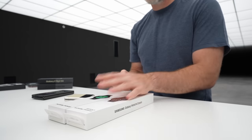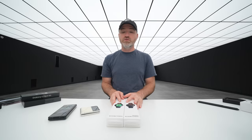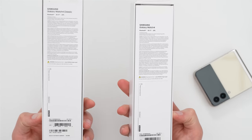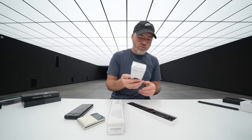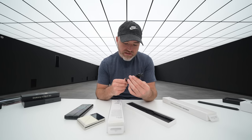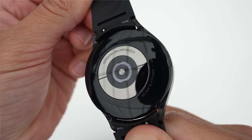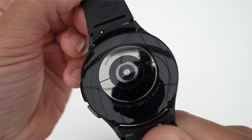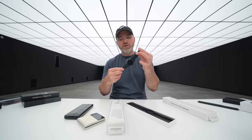We also have the new watches as well, and I have the retail packaging here. So let's go ahead and do the unboxing. Galaxy Watch 4 Classic, Galaxy Watch 4. This classic is in black. So this is a 46 millimeter stainless steel case. You can see the sensors in the back. Military standard 810G, GPS, 5 ATM, and Gorilla Glass DX. 20 millimeter band on it.